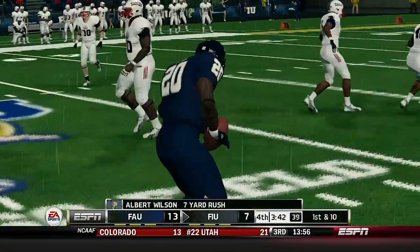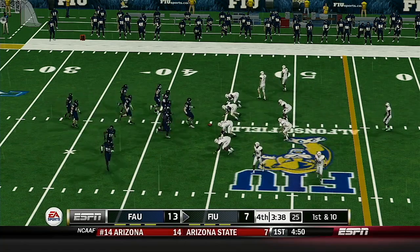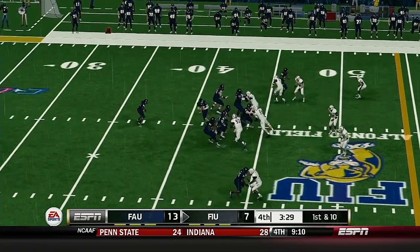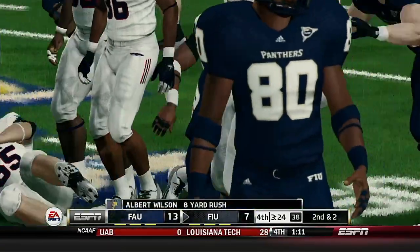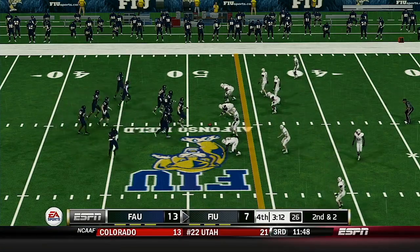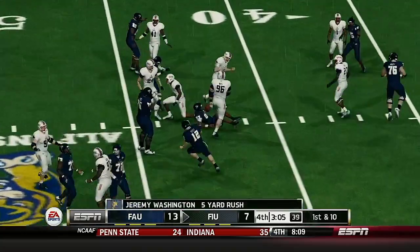They get nice yardage on that run. First down. Taken down right around the 48-yard line. That makes it second and two. It's second down, and they're about 2 yards away from the sticks. And he carries the ball for a nice gain.